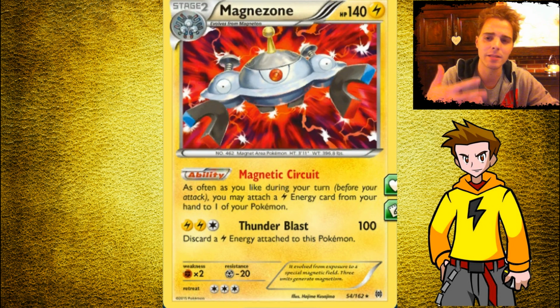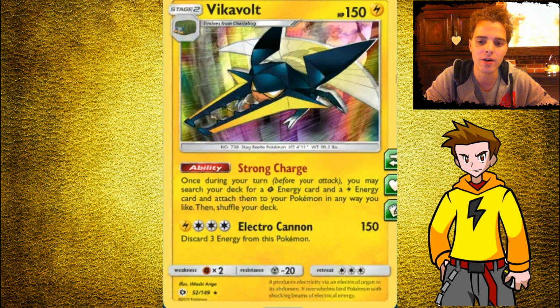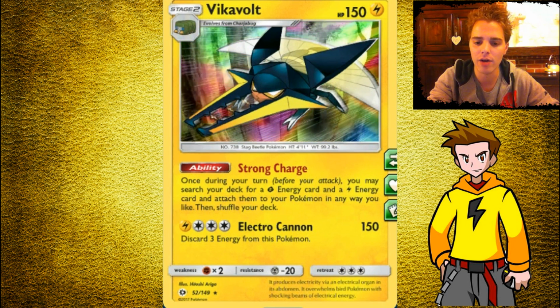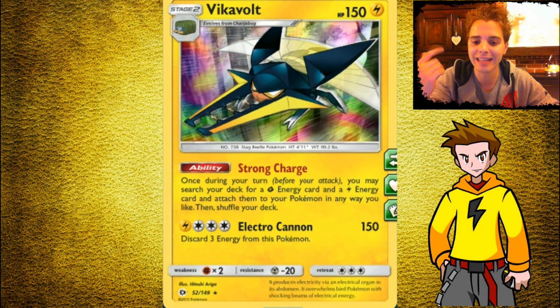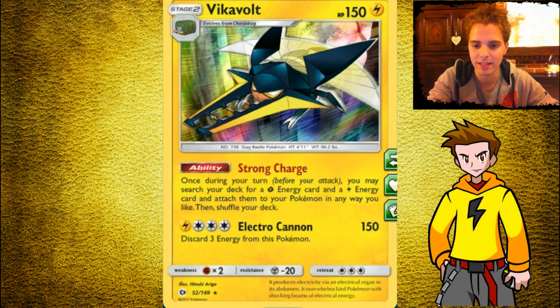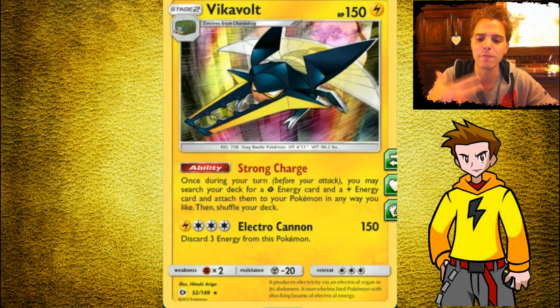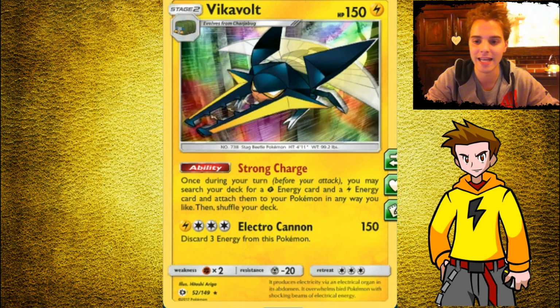So more lightning energies. The bad thing though, it's a Stage 2, so you'll have to play Rare Candy to definitely get this out. Another great option here is Vikavolt. It's an even stronger acceleration. If you get Vikavolt out, it also has 150 HP. Once during your turn, you may search your deck for a grass and a lightning energy and then put them on your Pokemon in any way you like. So the thing here is that Vikavolt gets more energies in play, and he gets them from the deck, so it's more consistent like that. The bad thing though is that we'll have to play grass energy to make use of the ability at its full potential. So that is just throwing that out there.